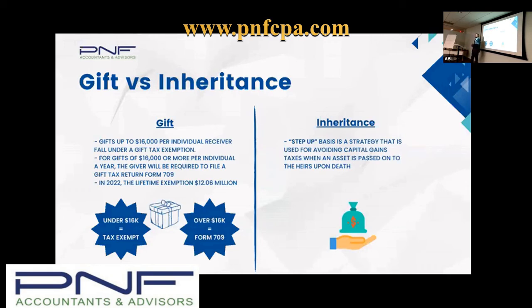On an inheritance basis, the properties are valued at market. On a gift basis, are they also valued at market? No, they get it at the basis of the donor. So I buy a property for $1, and today it's worth $1 million. If a person dies and the kids inherit it, they get it at $1 million. If he gifted it before he dies, they get it at $1. So with a gift, they receive the donor's basis, versus inheriting at death, where they inherit the fair market value.